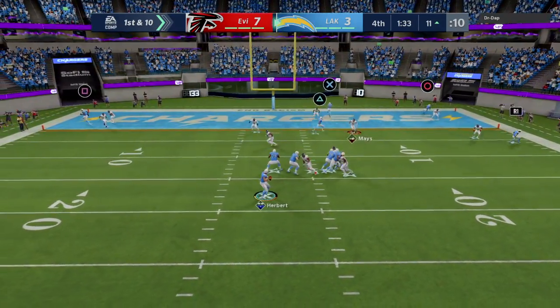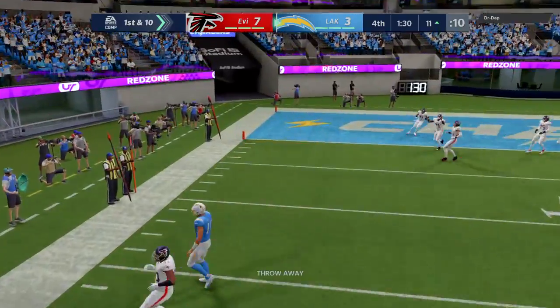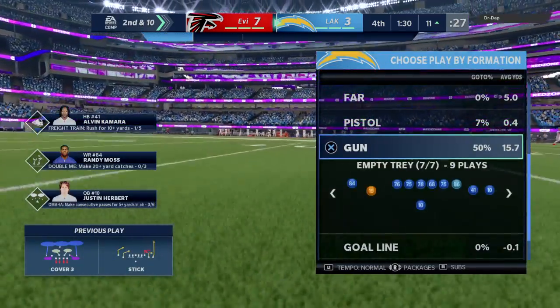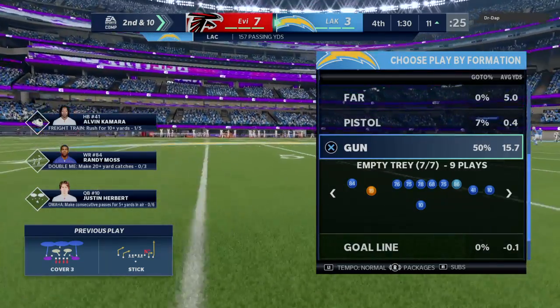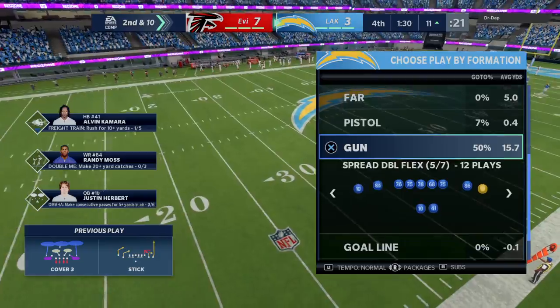Now it's Herbert. Buying time to his left. And he just throws this one away. Smart decision here this close to the end zone, and it brings up 2nd down. I see you nodding your head up and down. That's a very heady decision at this stage of the game.